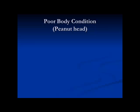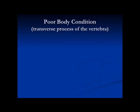And then this is just poor body condition that you might see. We call it peanut head, where the fat behind here gets very, very thin. They look like a peanut head, and then their vertebrae start to be seen. And this can happen in animals that are used to being fed.